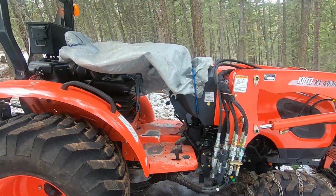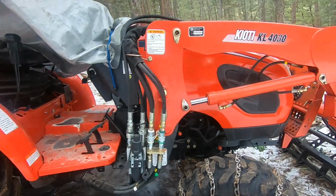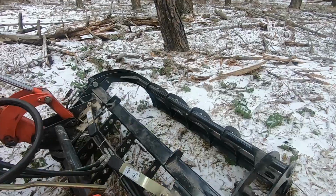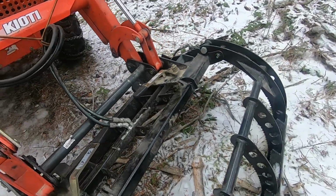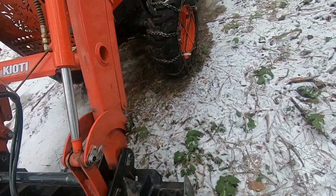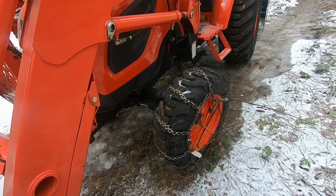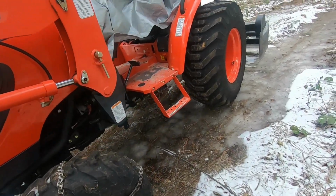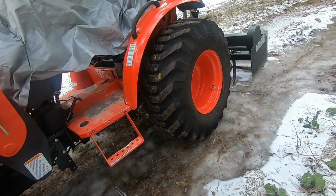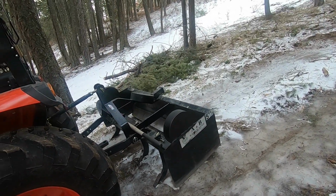I covered it up because it has been here for 2 nights. Even with the grapple, it has a hard time digging into this ice to help slow me down. And these chains, I'm sure they help a little bit, but they're not enough. If I had chains on all four wheels, it may have worked, but yeah, my bad. I should not have done this. This is going to be a challenge.